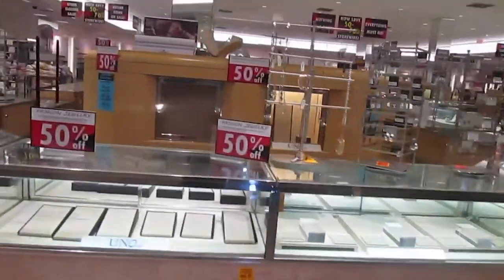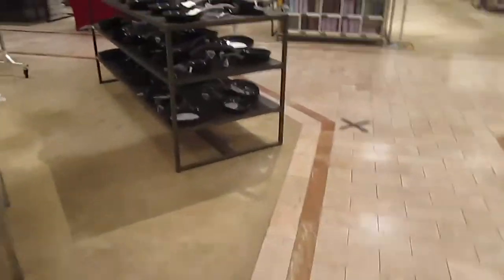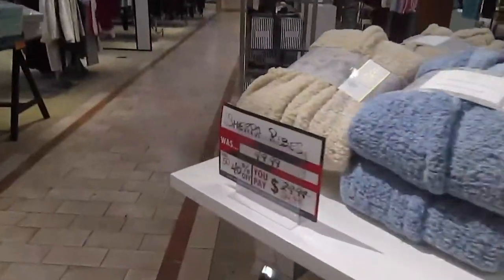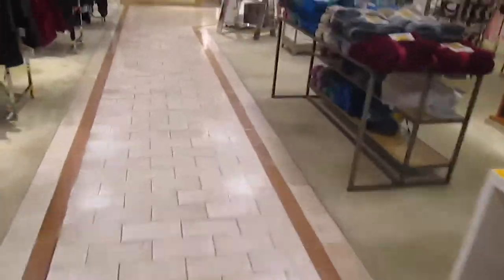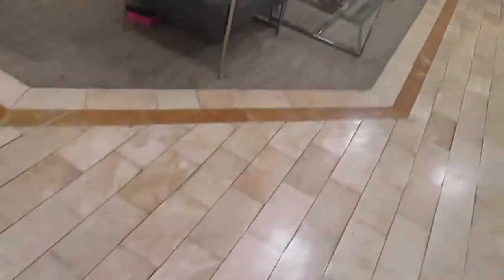And over here is the fashion jewelry. I'm not gonna go through because there's a manager walking around the store. I don't wanna get busted by him. And you got some more household items too. I wonder what department that is. Oh, it's ladies' suits. You can save 50% of those. And you can save 50% of ladies' shoes.